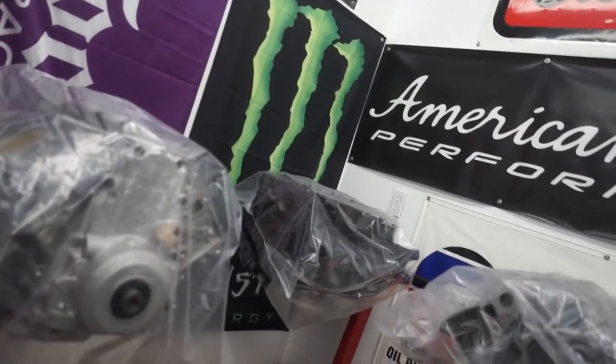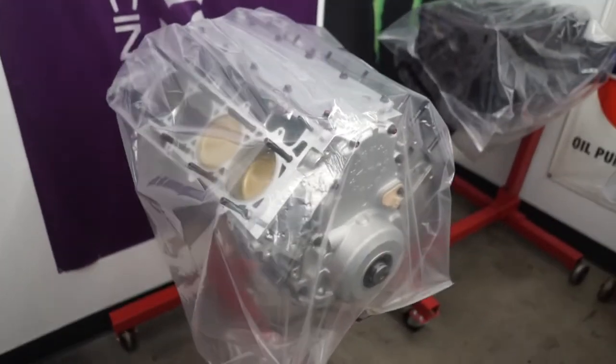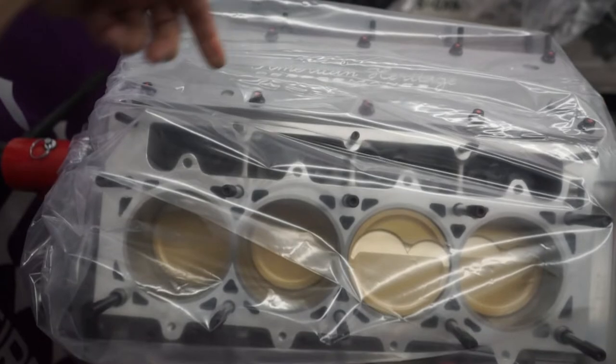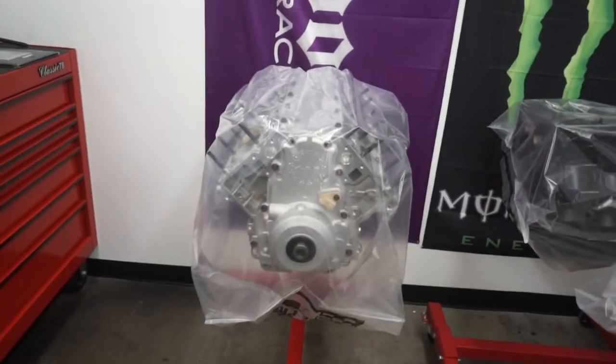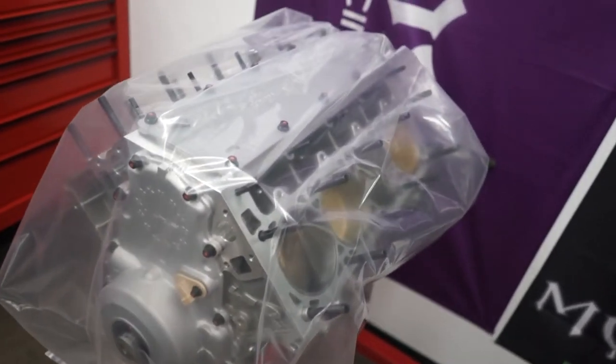Okay. But at least you're going to see it. What is that considered, a short block then right there? That's a short block, yeah. Look at those badass pretty little gold business. And the heads, I know you already had seen the heads. Yeah, I've seen the heads.